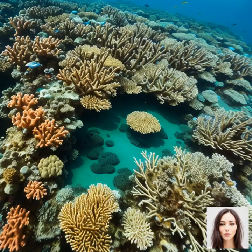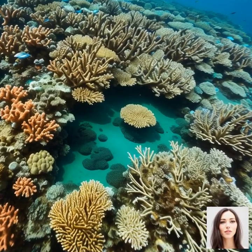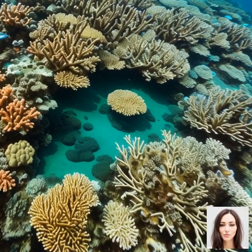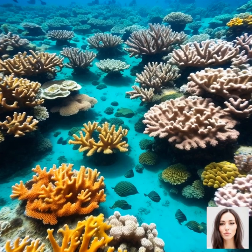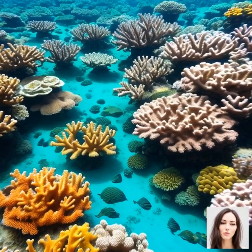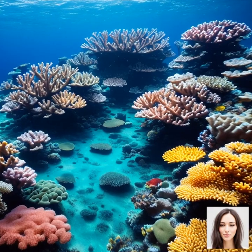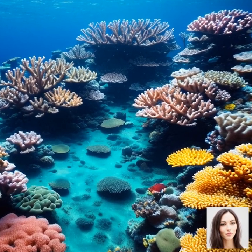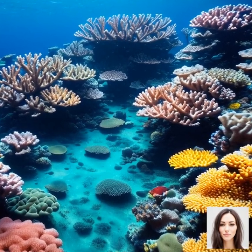To sum it up, coral reefs like the Great Barrier Reef are not only biologically diverse and visually stunning, but they also provide essential services that support millions of people across the globe. It's crucial that we recognize their value and work together to protect and preserve these vital ecosystems for the benefit of both current and future generations.